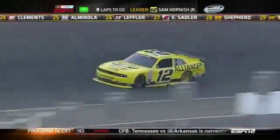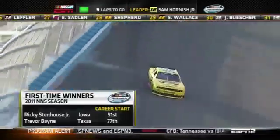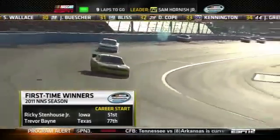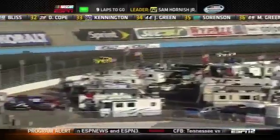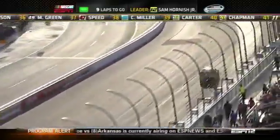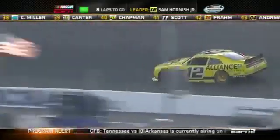Stenhouse and Trevor Bayne, of course, picked up their first Nationwide wins this year. And, of course, Ricky came back to sweep Iowa. Trevor picked his up last time out at Texas. This would be the 3rd first-time winner in the series. Yeah, what makes this impressive for Sam is that he doesn't run this series on a regular basis, or hasn't run it this year on a regular basis, and he has really done a good job today. Boy, he's laying down really good laps here. Just impressed with what he's doing with his race car. He just keeps being the fastest car out here right now.